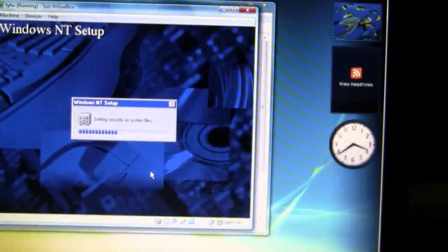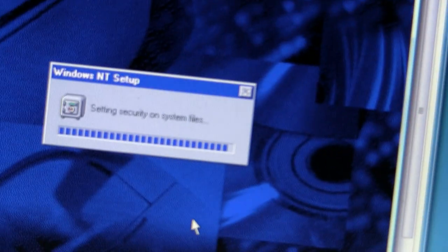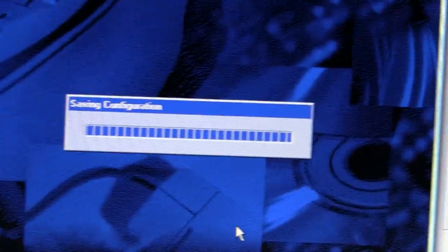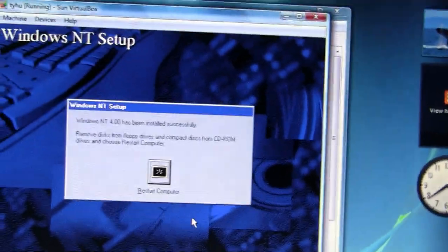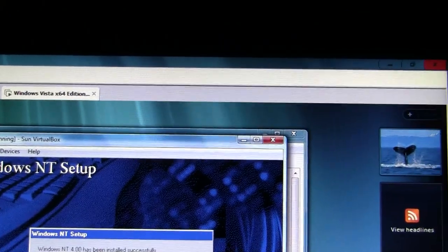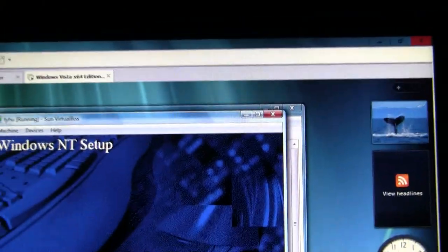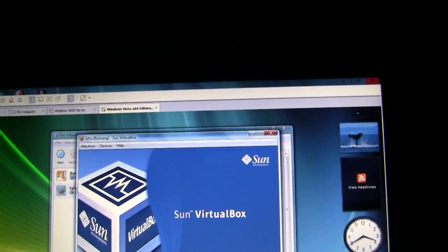Oh, I haven't seen this before. It's a cute little safe. And now, I'm gonna reboot for the final time. And now just get rid of it all. Sun VirtualBox, there you go again.